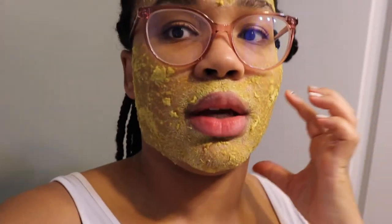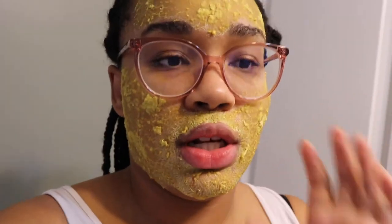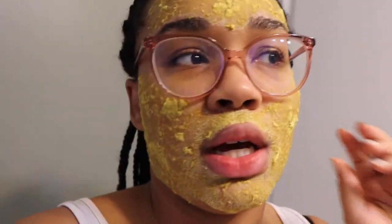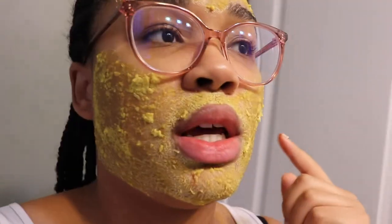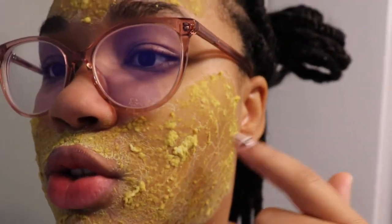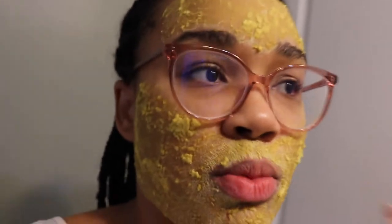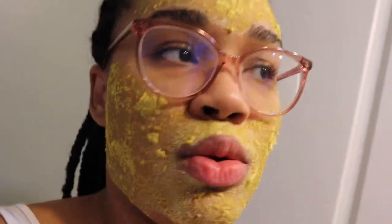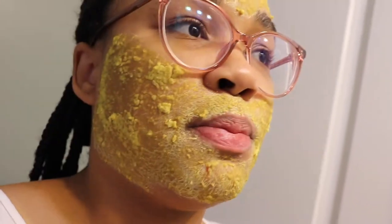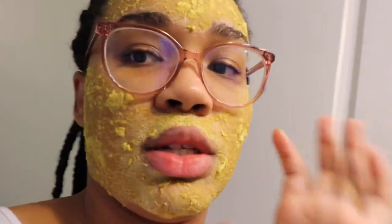I had an allergic reaction and an irritation to a scrub that someone used on my face. And I don't want to talk negatively about that person, but I am doing a turmeric and honey mask on my face. And I wanted to show it as it's drying. It's turmeric, honey, and it also has oat milk and oatmeal in it. And some water. And so this is what it looks like when it dries.